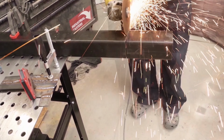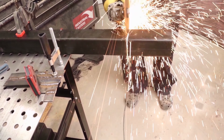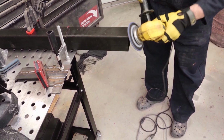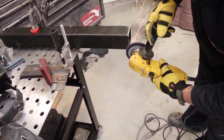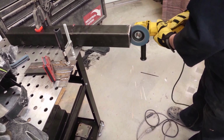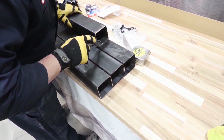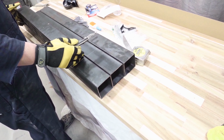I have a metal chop saw on order, but it hasn't got here yet, so I'm going to be trying to do these cuts by hand for now. Now I'm just going through and making 3 more identical legs.